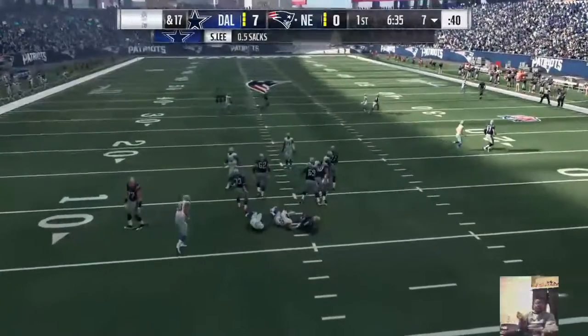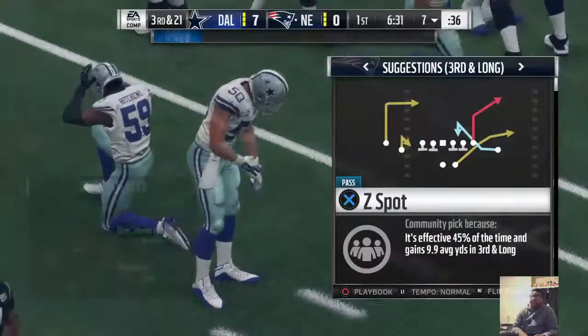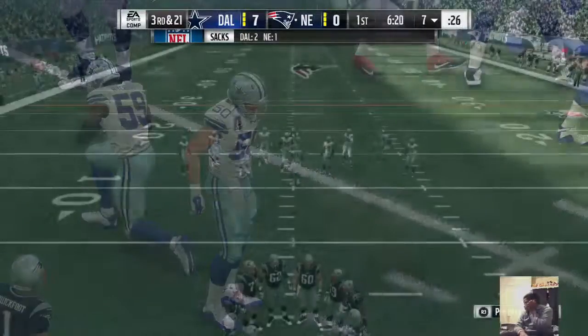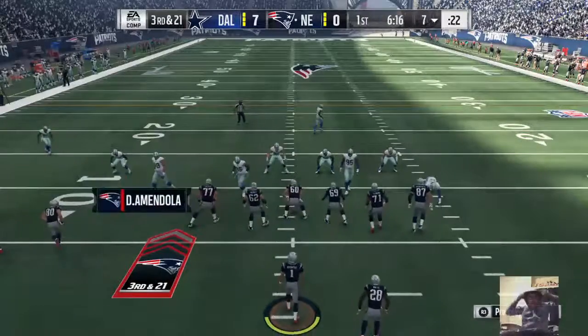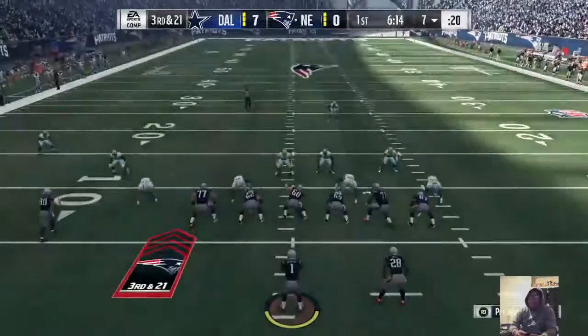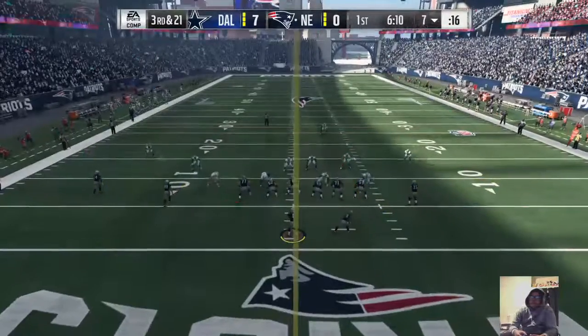And he's taken down, back at his own 7. Sean Lee in there to get him. And this pass rush is strong now. That's sacks on back-to-back plays. Well, it's apparent that these guys are getting after it right from the opening kickoff. They roll right downfield and score on their first possession.